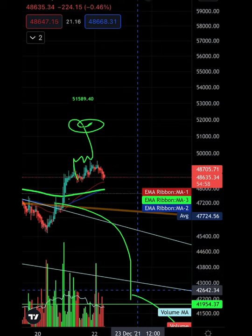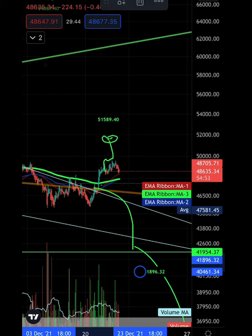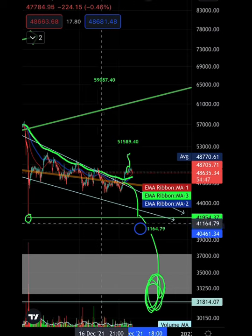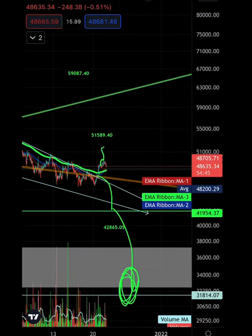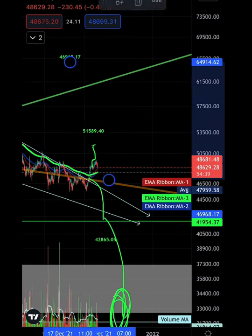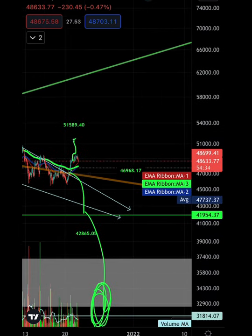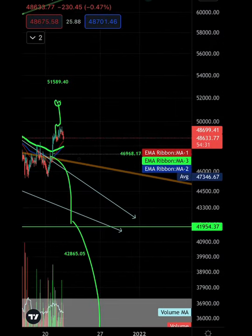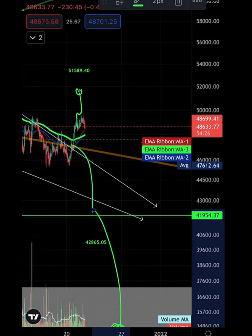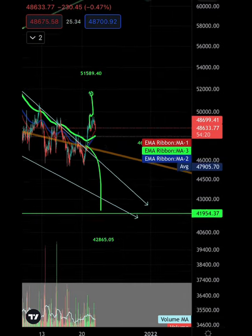And then if you can't hold that, you're going to come all the way back down to 42,865. But your first underneath target is 46,000. So your upper target right now is 51,589 if you bounce off the 200-day in green. If you fail to hold that, you're coming to 46,969. And then if you fail to hold that, you're going to come all the way down to 42,865. So those are your three targets to watch out for.